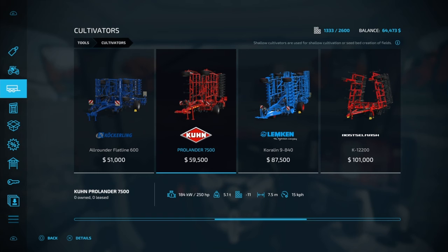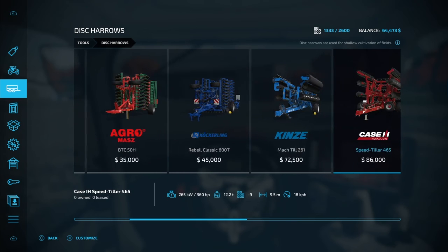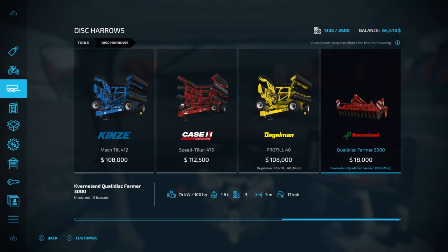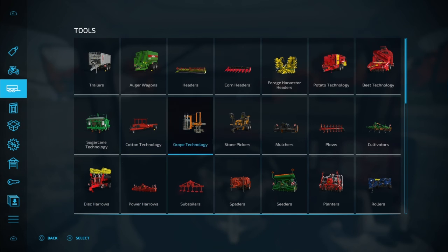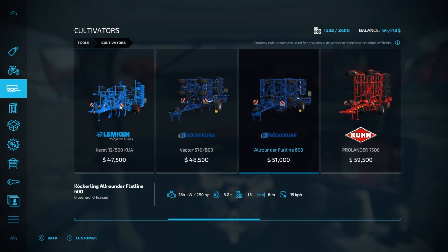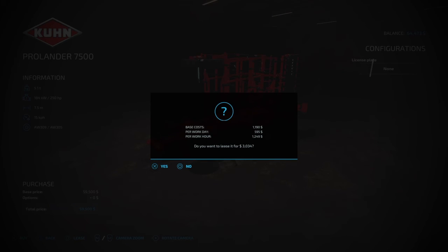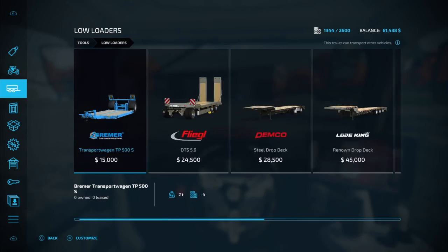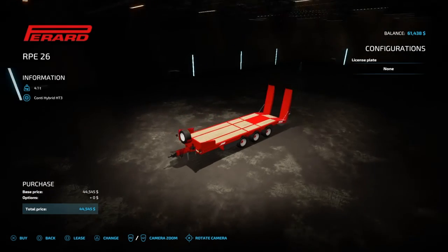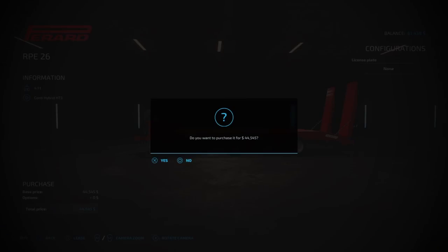So I can do the Prolander, which is 7.5 meters. Any of these really. 6 meters. Alright, I guess the Prolander 7500. Yes. Okay. And since we're here, low loaders. Okay. This is a nice trailer, actually. I gotta tell you. 44, I think I'm just gonna buy it right away.